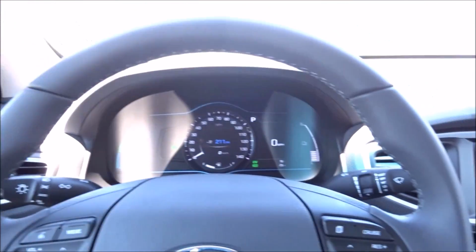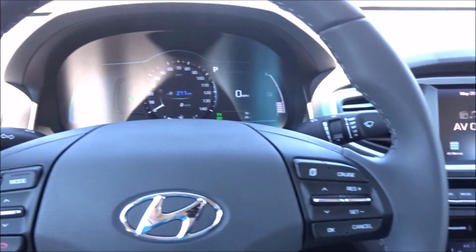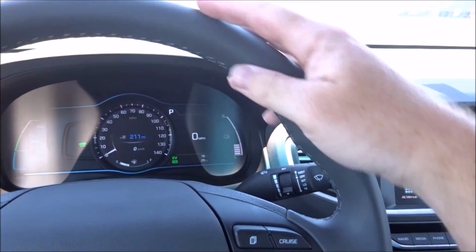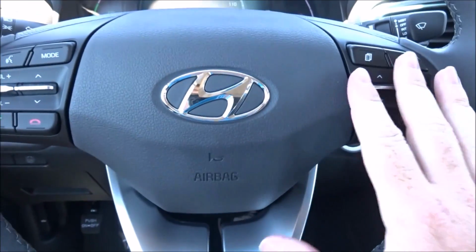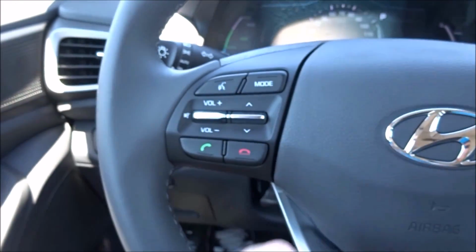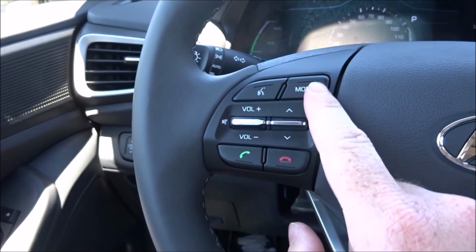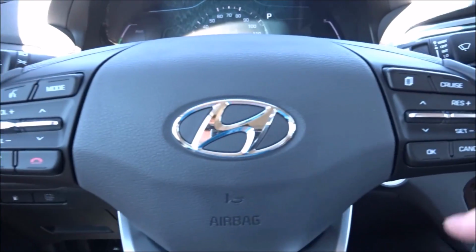So now that we've got the power on, let's talk about this interior, because this being the Limited, there is quite a lot to talk about in here. For starters, directly in front of the driver, as I mentioned before, a 3-spoke leather-trimmed flat bottom design multifunction steering wheel with all of your typical controls. Over here on the left, we have our hands-free volume controls. We also have the voice recognition and radio mode and hands-free Bluetooth as well.